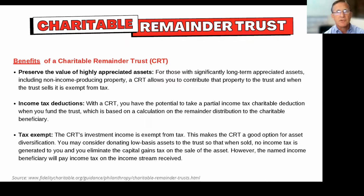And any income produced by way of return inside the trust is not taxable to you either. So the trust can grow in the future. You can be a beneficiary from an income standpoint of that growth. So we like CRTs, Charitable Remainder Trusts.